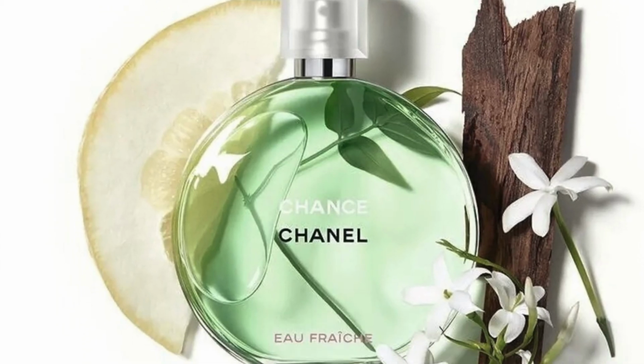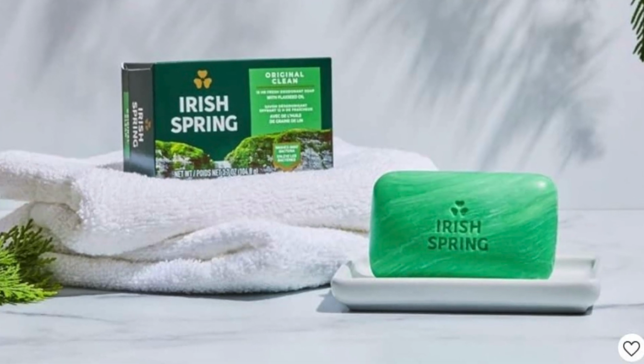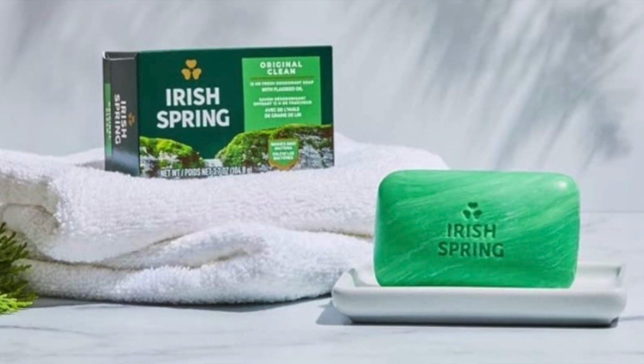I pick up a little more lemon in this Chance Eau Fraiche. But again, not a heavy dose of lemon like some of the other ones I'm going to go over. But I pick it up more in this one than I do in Versense. This one I've described in the past as smelling like Irish Spring soap; that's what this smells like to me.